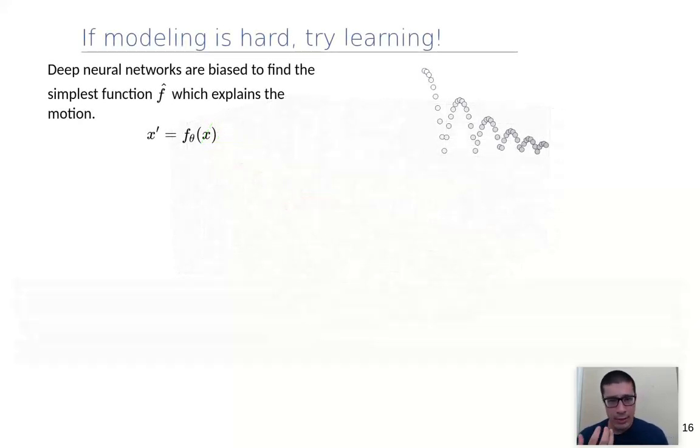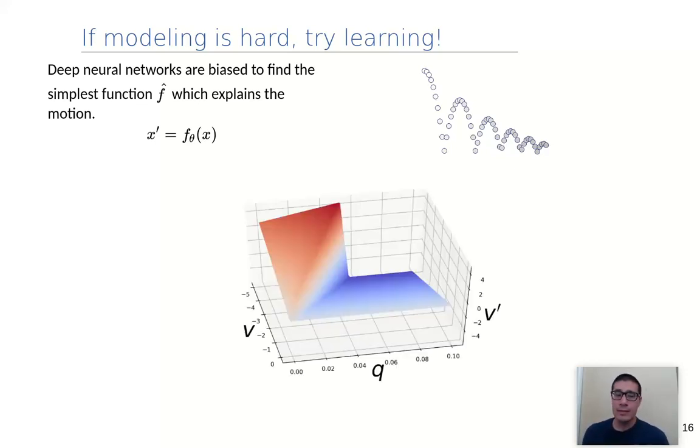Okay, as an even simpler example, imagine this bouncing ball shown on the upper right. Again, I think we can all look at this and figure out what's going on. This bouncing ball is hitting some kind of flattish surface and rebounding off of it. Okay, not too hard. But for learning, this is actually a really hard problem. The reason it's hard is because deep networks are inherently biased via regularization to try to find simple explanations of the data. So they're going to try to find some simple function f, which explains the observed motion. And the observed motion, even for this bouncing ball, this 1D particle, is not simple.